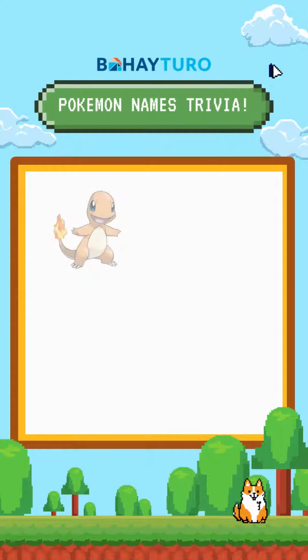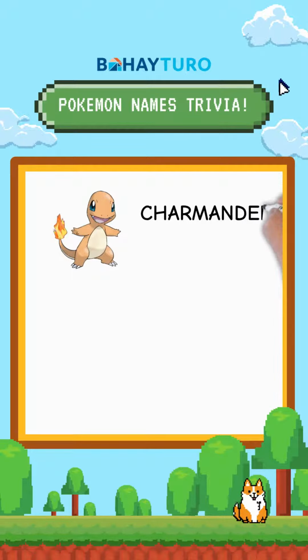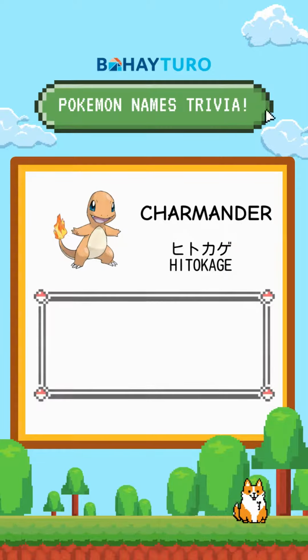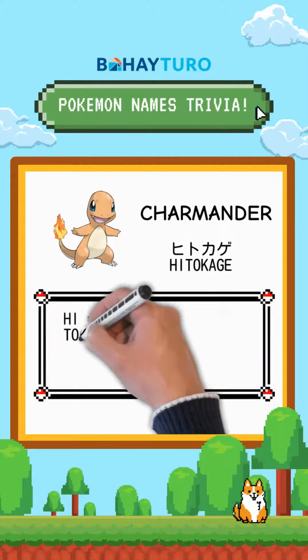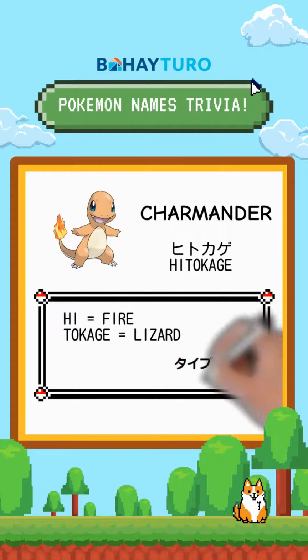Our second Pokemon is Charmander. Very cute and strong Pokemon. Our Charmander in Japanese, we call him in a different way. We call him Hitokage. Hitokage also comes from two words. The first word is hi, which is fire, and tokage, which is lizard. The Pokemon type of this one is honoo, which is fire.